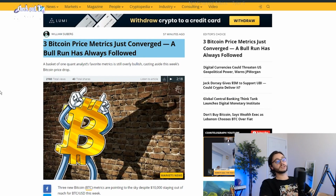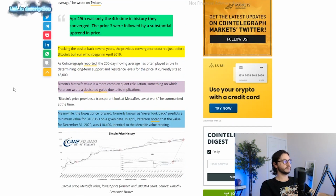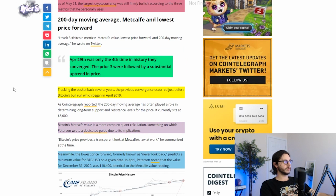But guys, as well, let's take a look at this article by William Suberg: 3 Bitcoin price metrics just converged. A bull run has always followed. As revealed by Timothy Peterson of asset manager Cane Island Alternative Advisors, as of May 21st, the largest crypto was still firmly bullish according to 3 metrics that he uses personally. April 29th was only the 4th time in history they converged, and we'll talk about them: the Metcalf value, the lowest price forward, and the 200-day moving average.